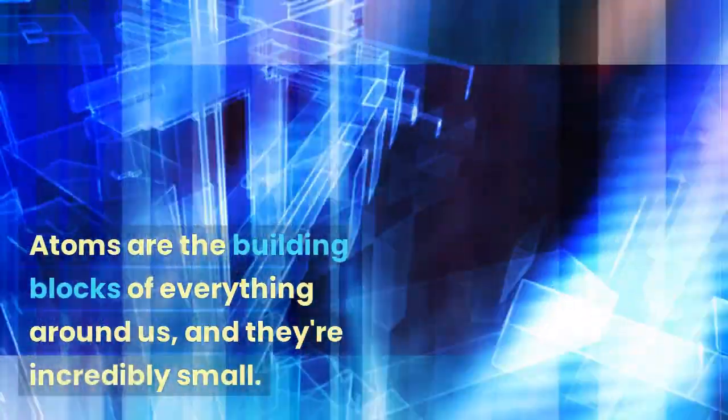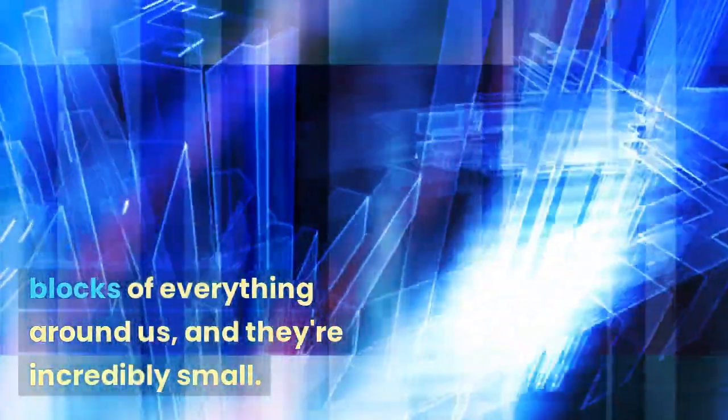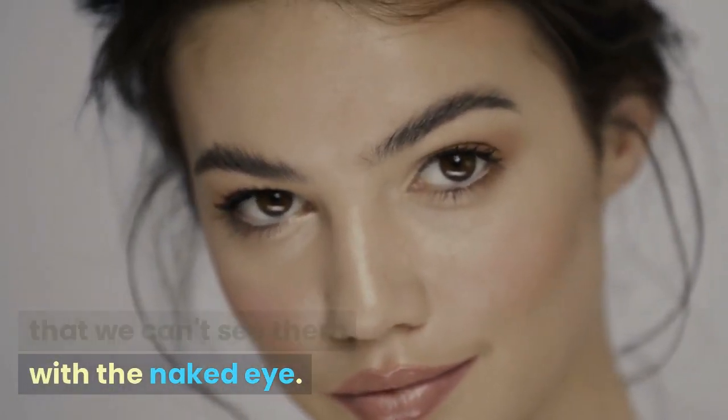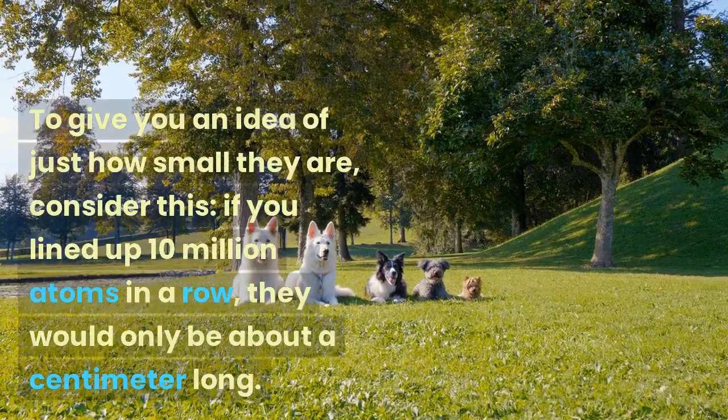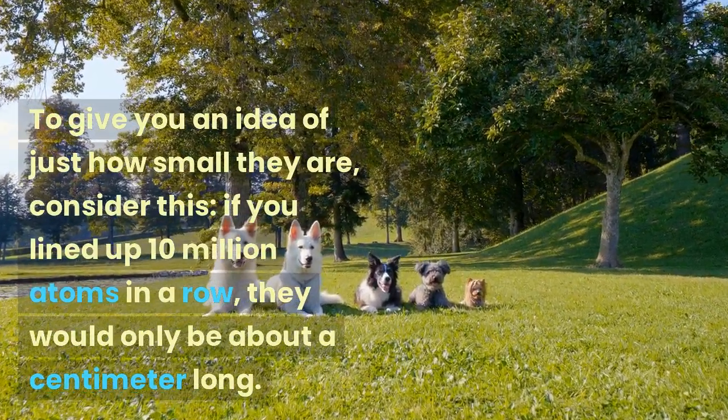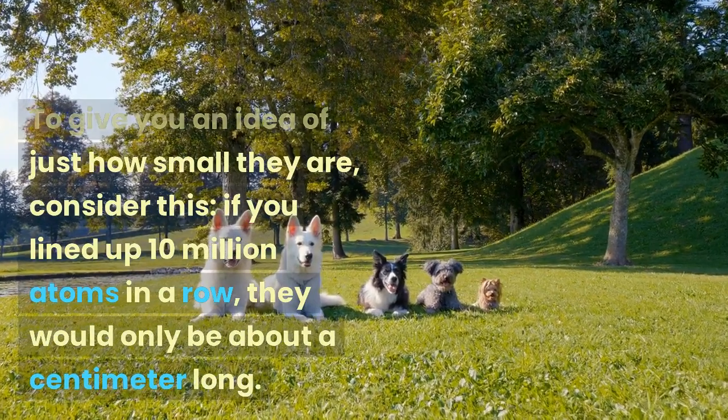Atoms are the building blocks of everything around us, and they're incredibly small. In fact, they're so small that we can't see them with the naked eye. To give you an idea of just how small they are, consider this: if you lined up 10 million atoms in a row, they would only be about a centimeter long.